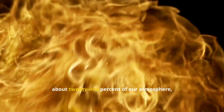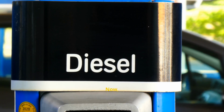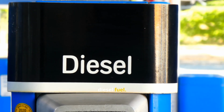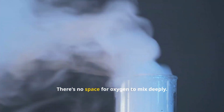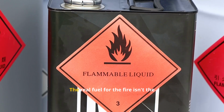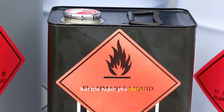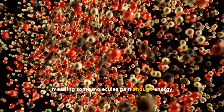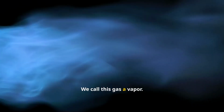It's the invisible gas all around us, about 21% of our atmosphere, that allows the reaction. Now, think about a dense liquid, like gasoline or diesel fuel. In a liquid, molecules are packed closely together. There's no space for oxygen to mix deeply. The real fuel for the fire isn't the liquid you see, but the vapor you don't. All liquids have a tendency to evaporate, meaning some molecules gain enough energy to leave the surface and become a gas. We call this gas a vapor.